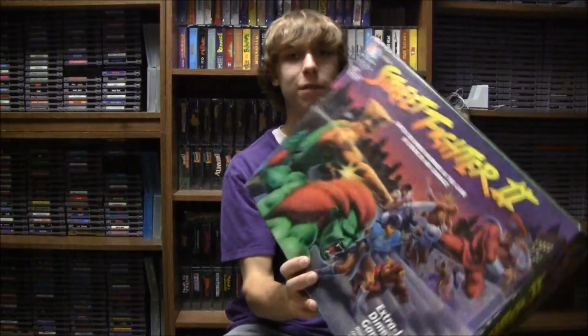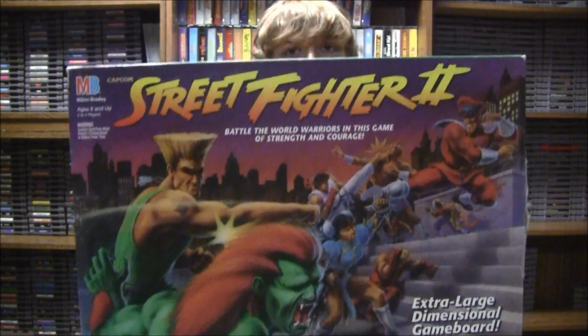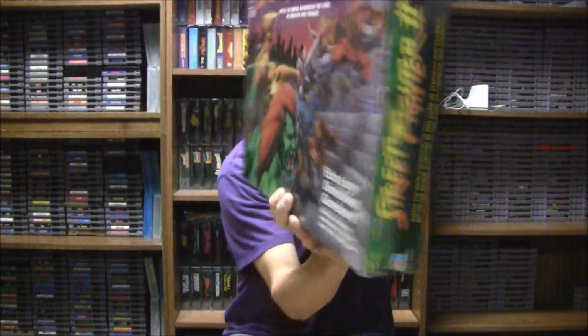But while I was on the way to the register to pay for the bookshelf, I walked by a bin of stuff that an employee was getting ready to put out, had a bunch of board games in it, and I spotted the Capcom logo on one of the boxes. So I pulled it out and couldn't believe it. I ended up with Street Fighter 2, the board game. Apparently I had no idea that Street Fighter 2 ever had its own board game, but it looks pretty cool.